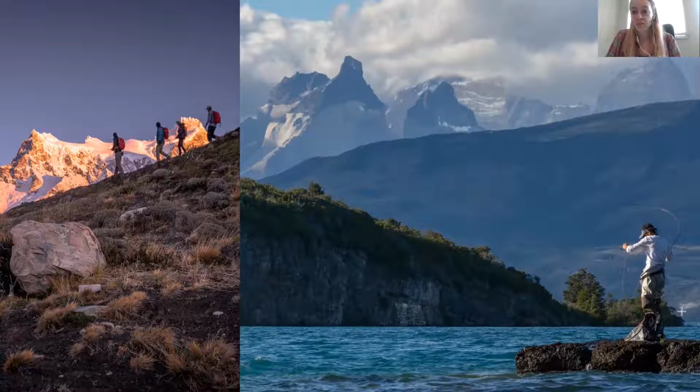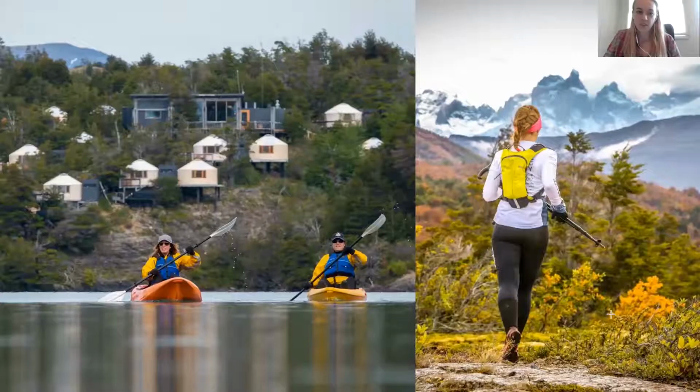We also have fly fishing. We have all the equipment, and if you're a beginner, we have some guides that are very experienced and know about the technique, so they will teach you how to do fly fishing. Then another very popular in-house activity is the kayak, and it's a cool experience because it gives you another perspective of the yurts, because you will see them from the lake.